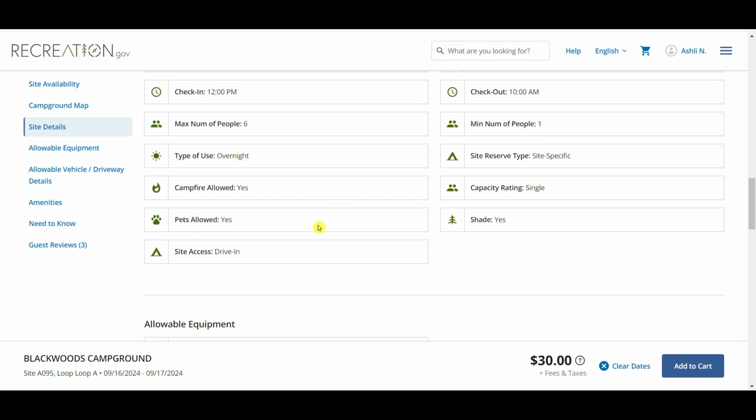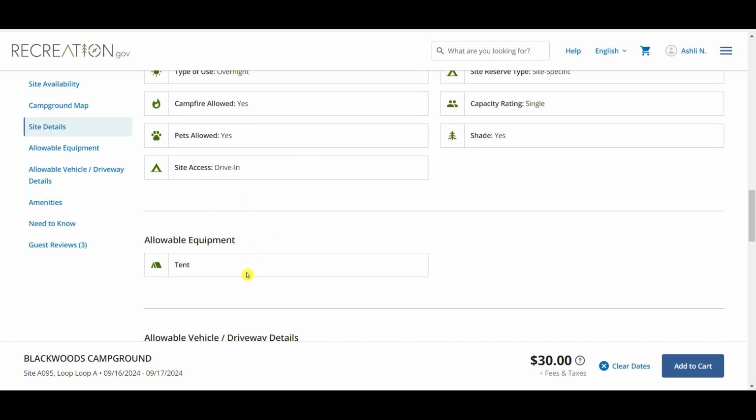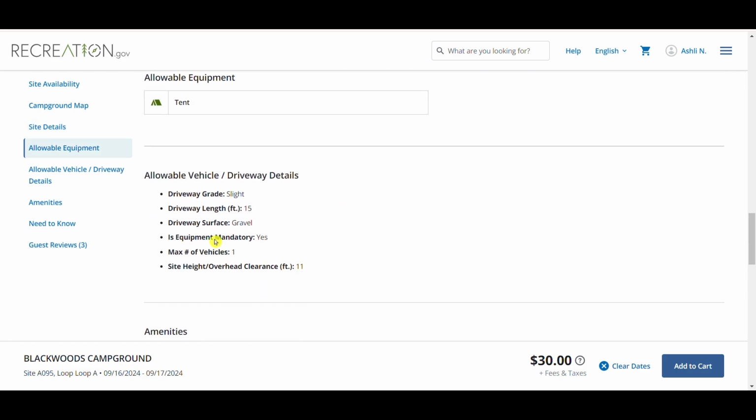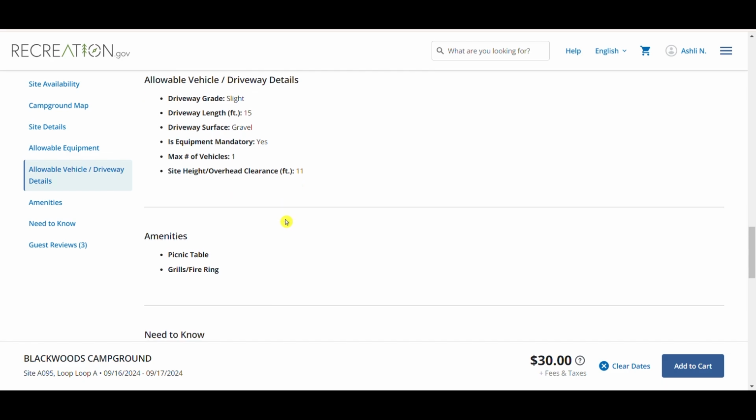Acadia is one of the more strict national parks when it comes to what they will allow in each site. So make sure you're paying really close attention to this. They will only allow a tent. The driveway length is 15 feet. So that's gonna fit one vehicle. That's it. You can drive your vehicle, you can park there, and then your tent needs to be able to fit on the tent pad that's there.